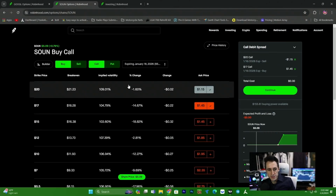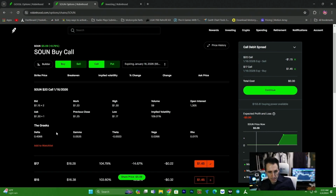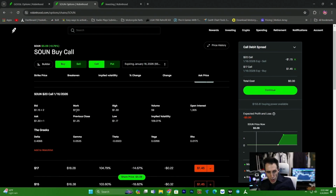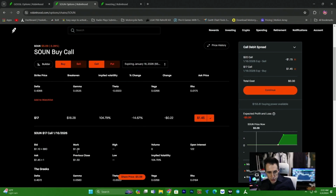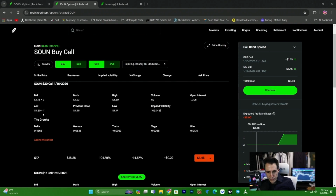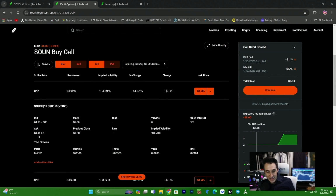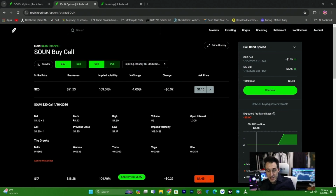Another thing I just noticed is that we can go out to January of 2026, which right here, the mark is $1.23 per contract, and this one's $1.28. 110 to 145, 115 to 130. We could realistically sell this for 125, and we could buy this for 130 or 135. So a $5 to $10 spread, and you would get almost 2 years.